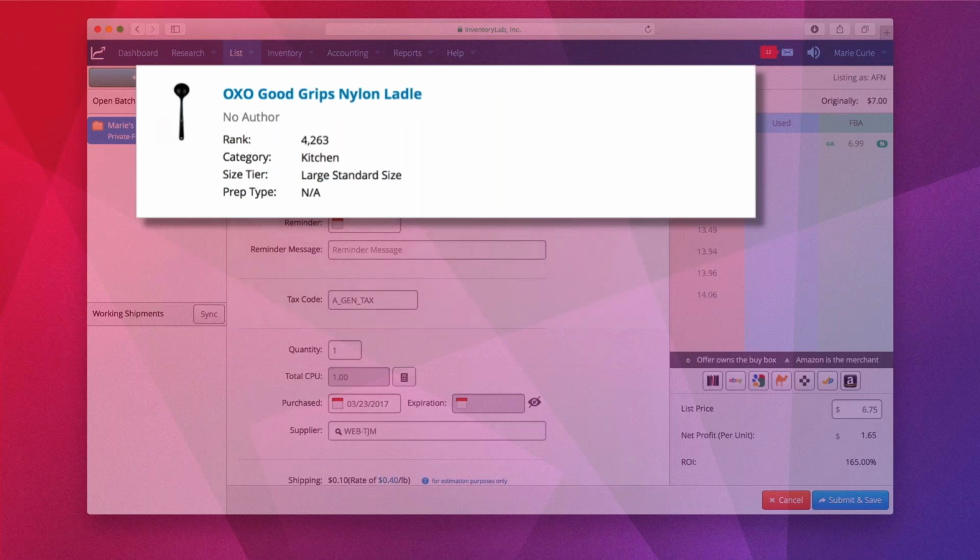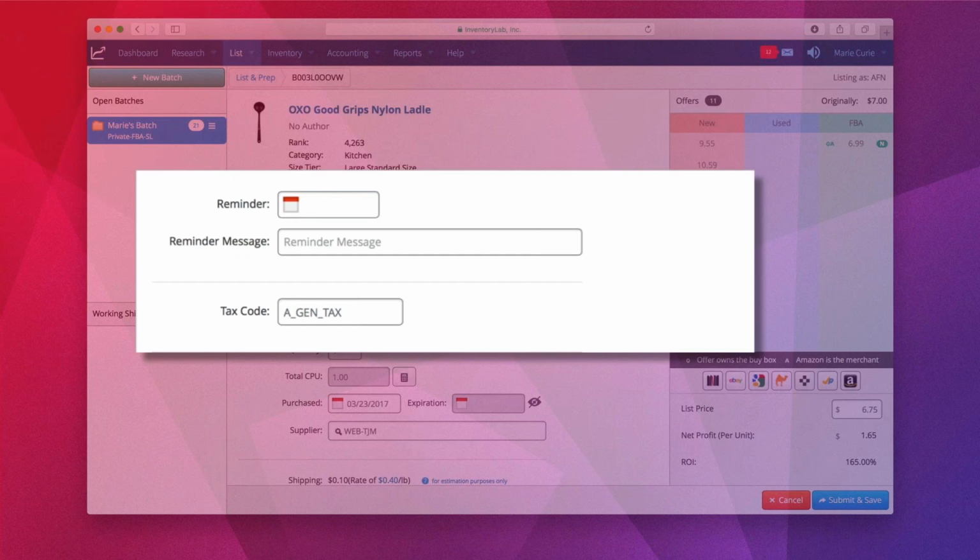And then after that information, if that looks like the item you want to list, it goes into the reminders section. You can set reminders. It used to be that people used this for expiration dates, but now we have that automated, so you don't have to do that, but that was one reason why people used those, but it could be for anything. You set the date, and on that date, your message will pop up in your reminders. And also on this, if you have Amazon collecting sales tax for you, you can put the tax code in, so that will also follow the item into Seller Central.